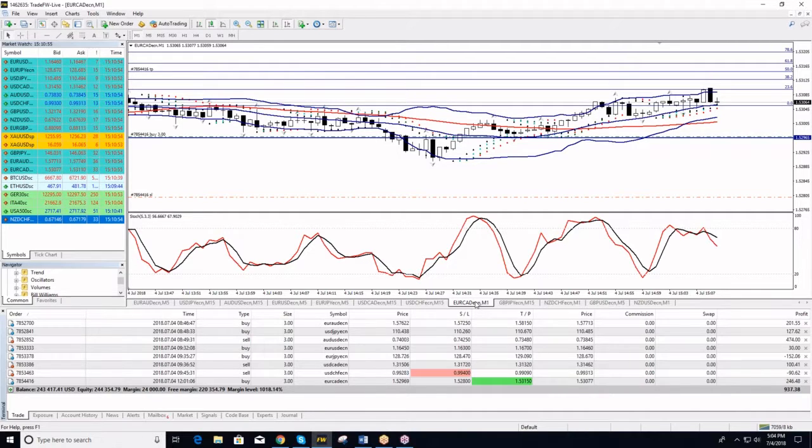What do I mean? If, for example, with TradeFW, to open 3 lots, you need 1% margin requirement. This means that you need $3,000. With 30 times leverage, it means that you will need much more. I mean, you will need 30 times that to trade 3 lots, okay? So either you increase your deposits or you cut down your position sizes. This will happen from the 2nd of August onwards, guys.